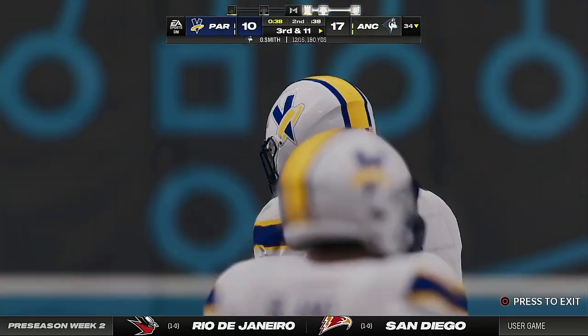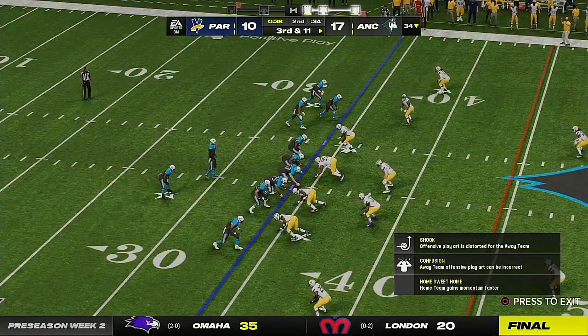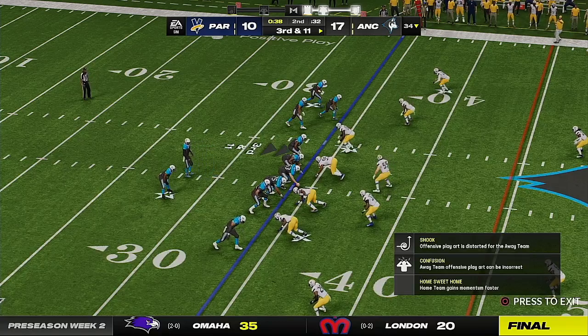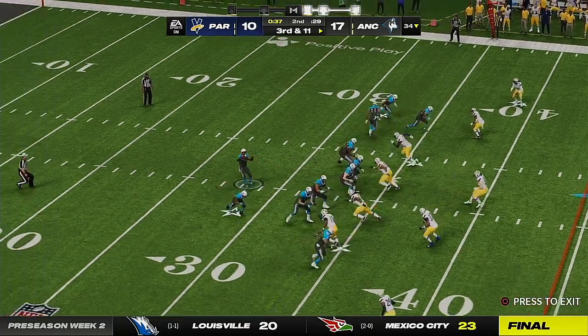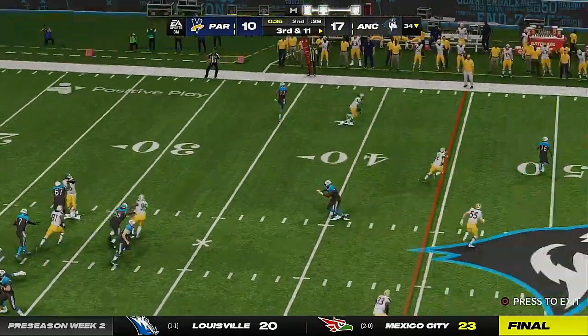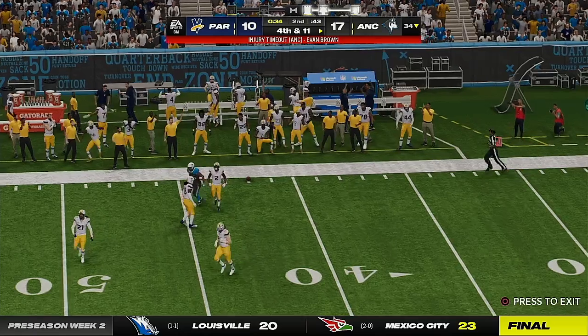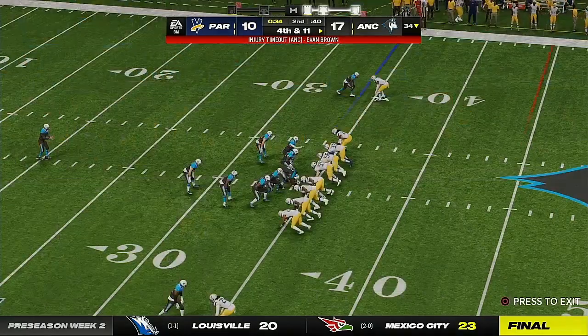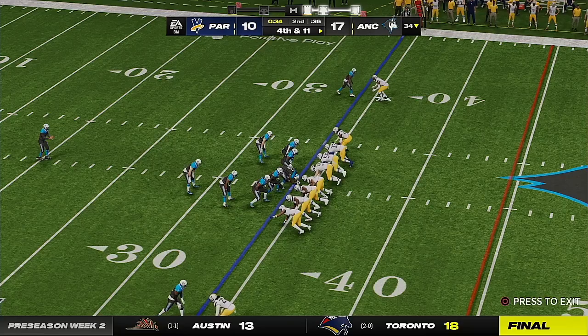Throwing again on second down, but this time it's incomplete. I see the surprise in your face there, partner. That is a rare incompletion from him. He's been on point this entire game. He has percentage completion-wise way up, not that time. And that is incomplete. Oh, he had a defender right there with him to force that to the ground. And fourth down now coming up.